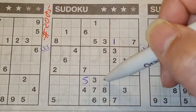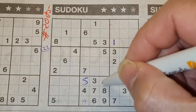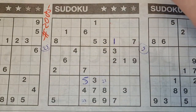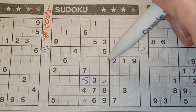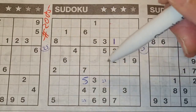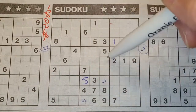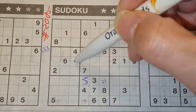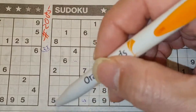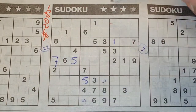Those 2 numbers should be reserved for the 2 and the 1. Let me mark those 2 numbers. 5 missing numbers in the middle row. Two of those missing numbers are the 7 and the 5. We have the 7 and the 5 in this big square, so no 7 and 5 in those 3 boxes. So the 7 and the 5 go in these 2 boxes. We see there is a 5, no 5 there. 5 should be here and a 7 goes there.